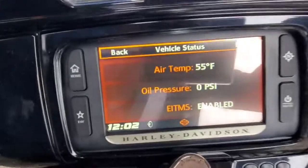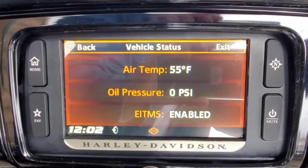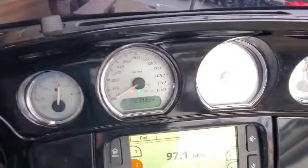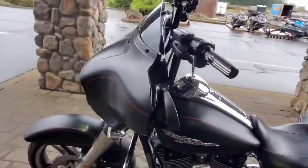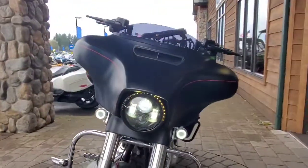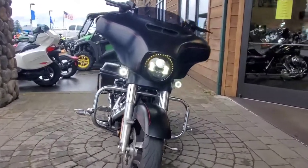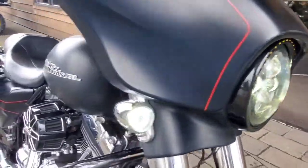Mini ape hanger handlebars. You can press that little information button. It'll bring up this screen, which will tell you what the air temperature is. Hold it in and it can change the background for day and night. Hydraulic clutch, custom grips, LED headlight with the ring, LED signal lights, got an 18 inch front wheel.